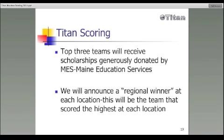And scoring, the top 3 teams that get the highest PI index will receive scholarships that are generously donated by MES, Maine Education Services. The winning team, each member of that team, 3 students, will receive a $1,000 scholarship for post-secondary education. The second place team, each member will receive a $500 scholarship. And the third place team, each member of the team will receive a $250 scholarship. And that's statewide for the whole event. So all 4 rounds together, those top 3 teams will be calculated that way.